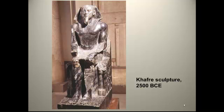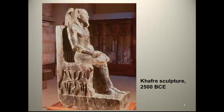So here again, what visual symbols of royalty, power, and authority do you see? You should recognize the usual pharaonic headdress with the uraeus or cobra. There's the false beard, again a symbol of manhood, of manliness, virility. The throne's feet are lion paws. Lions are very often a symbol of kingship. And again, we see that perfect, vigorous body communicating strength and power.